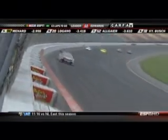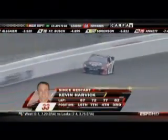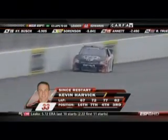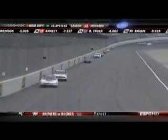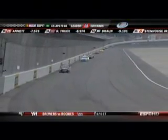Kevin Harvick had a pit stop problem, and boy, is he on the charge, back up to 3rd spot and closing on the leaders. I'll tell you what, Kevin Harvick is flat flying around this racetrack. Since the start, he's back up 12 positions. He's done a great job of battling, getting himself back into position to give himself a chance.